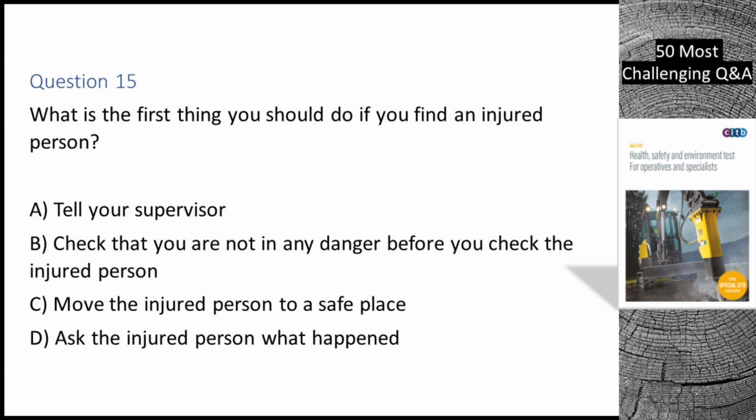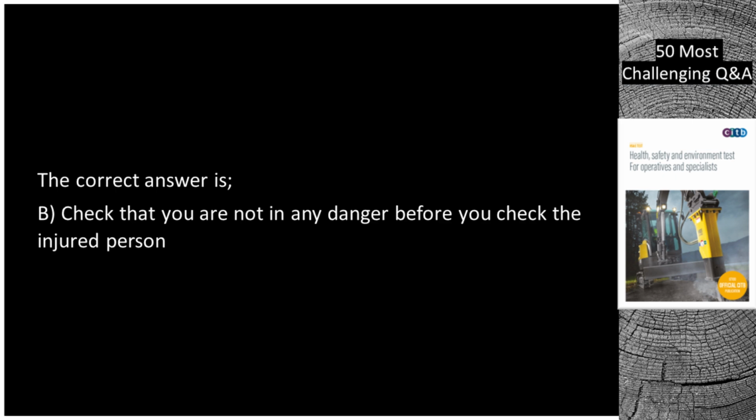Question 15. What is the first thing you should do if you find an injured person? A. Tell your supervisor. B. Check that you are not in any danger before you check the injured person. C. Move the injured person to a safe place. D. Ask the injured person what happened. The correct answer is B. Check that you are not in any danger before you check the injured person.